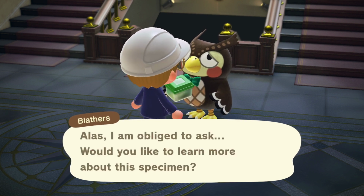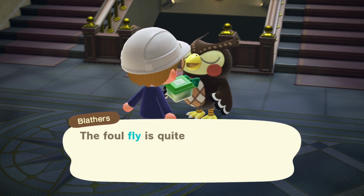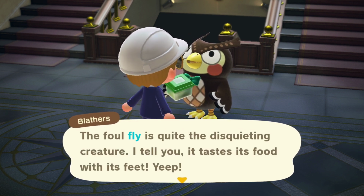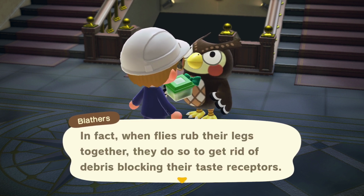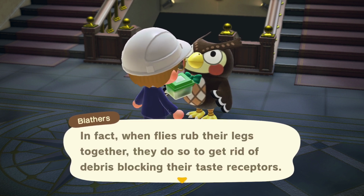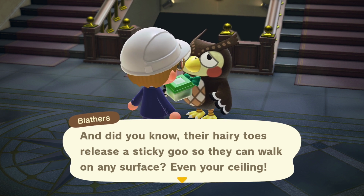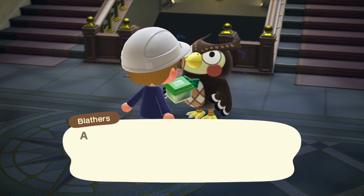Fly. Alas, okay, please tell me. I see. In that case, the foul fly is quite the disquieting creature. I tell you, it tastes its food with its feet. Yep. In fact, when flies rub their legs together, they do so to get rid of debris blocking their taste receptors. And did you know, their hairy toes release a sticky goo so they can walk on any surface, even your ceiling. This gross goo gets on your food, too.